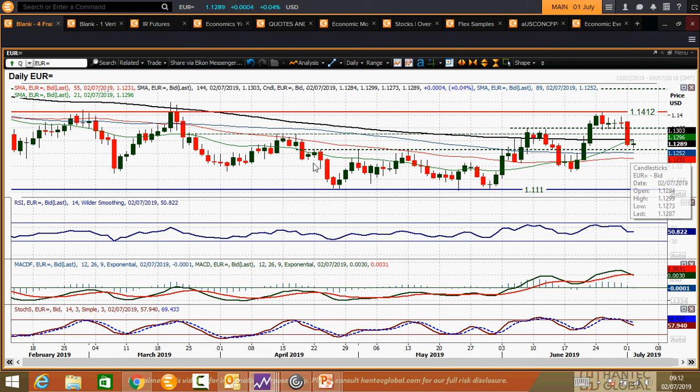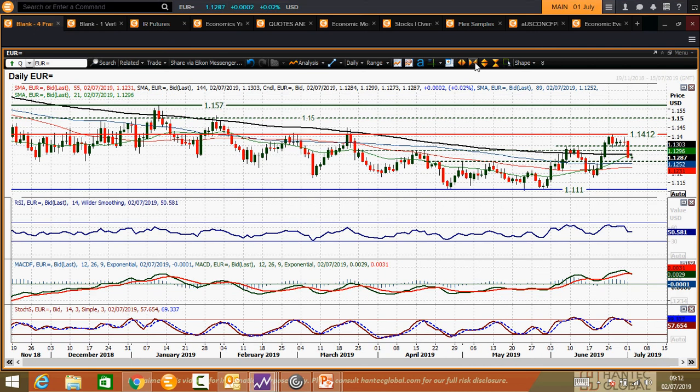So the 13 big figure is a historic pivot line. I've actually taken it out, but let's put it back in. The 13 figure is just a basis of support that became resistance. It's not to the pip, but it's a good gauge.